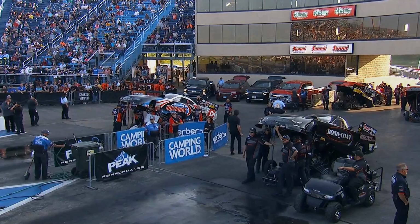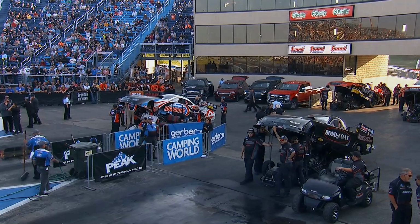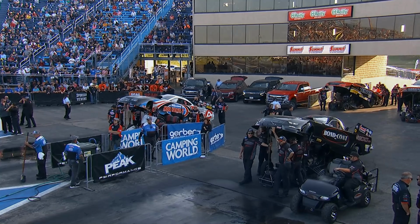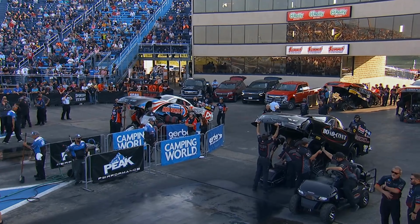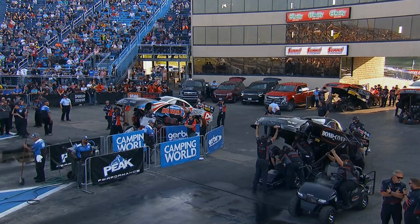I like Chad Green. That's a nice looking car there too. And they're sitting, well, I don't know if we're going to go by our booth. Yeah, Chad's 18th right now. Both these cars are outside right now trying to get in. They're 17 and 18. Chris King in the right-hand lane, that Howard's cam car, or the Howard's car. Chad Green left-hand lane with the Bond Coat car.